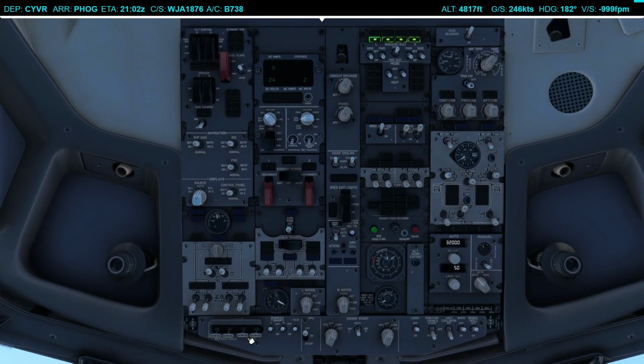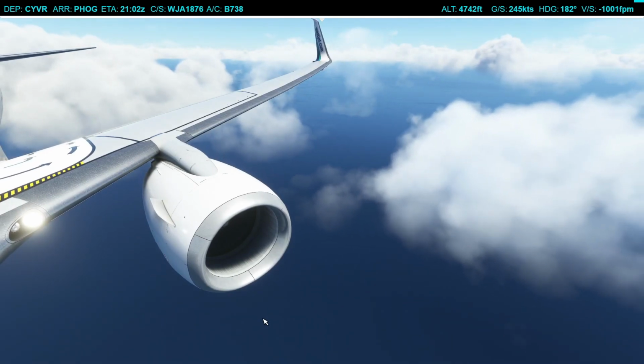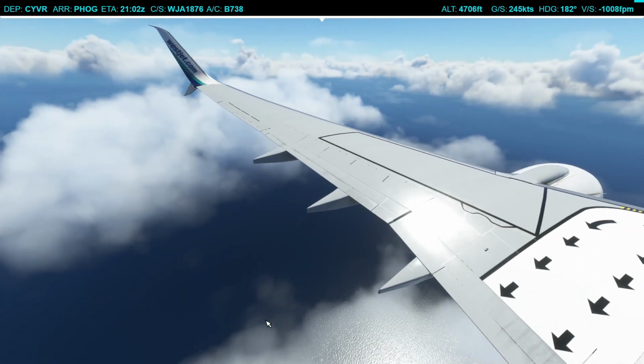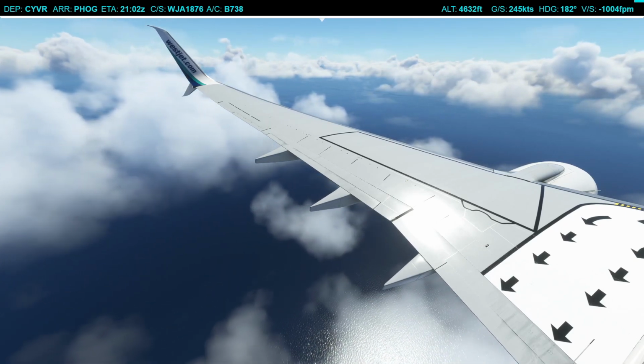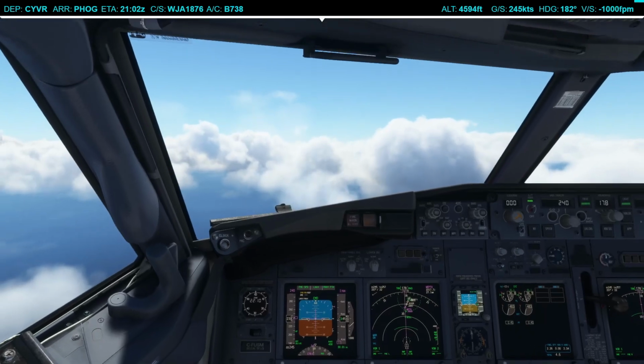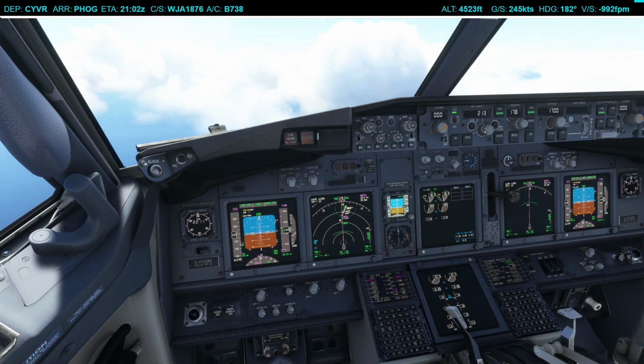Come up top here, landing lights are on, engine start switches are set to the ground switch. As we approach Maui, go ahead and also bring the speed down to 210.